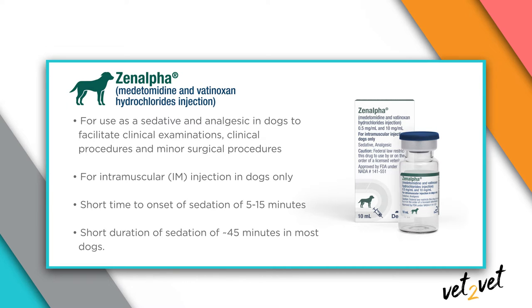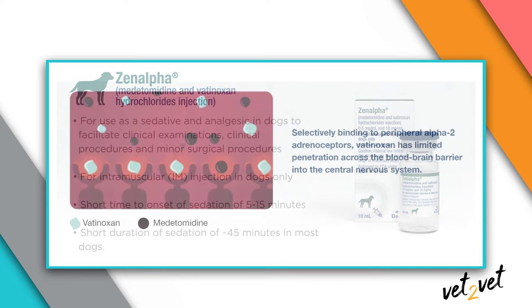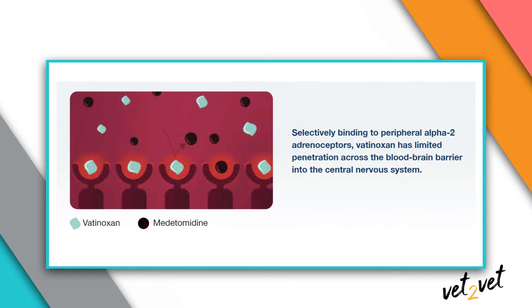It's called vatinoxin. This is a drug that's been researched for years and years and is now being marketed in combination with the medetomidine as this new product. It's a 1-to-20 ratio of the two molecules in the solution that we get in the bottle. And basically what it is, vatinoxin is a peripheral alpha 2 antagonist. So it's a competitive antagonist at the receptor where the medetomidine would be working on blood vessels.